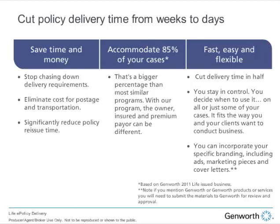Notably, 5.6% of ePolicy Delivery cases were completed within 24 hours, 14% of policies in 2 days or less, and 46% of policies within 1 week.